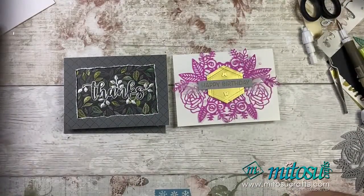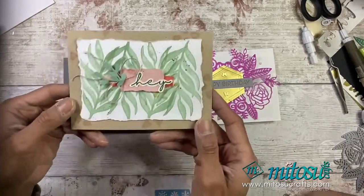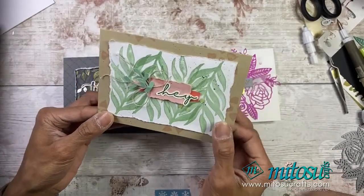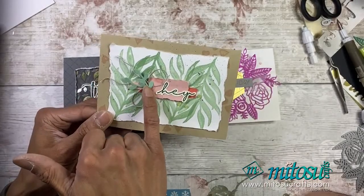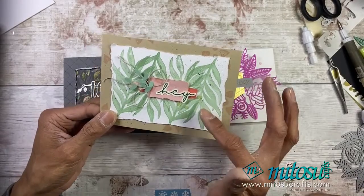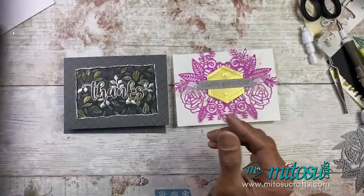And what else have we got? On our blog as well, on Saturday there was the casually crafting blog hop, and I created this card which is adding texture to your card making. It's casual crafting, so there was no use of dies. I did use a sprig punch there, which is retiring unfortunately, and the abstract artfully layered bundle. That's on the blog as well.